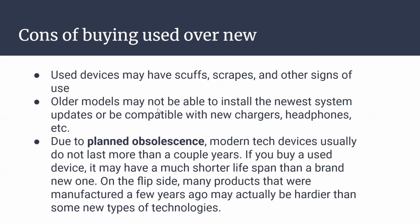The cons of buying used over new. Used devices may have scuffs, scrapes, and other signs of use. Older models may not be able to install the newest system updates or be compatible with new chargers, headphones, etc. Due to planned obsolescence, modern technological devices usually do not last more than a couple of years. If you buy a used device, it may have a much shorter lifespan than a brand new one.